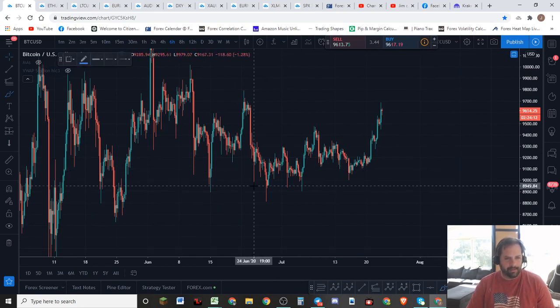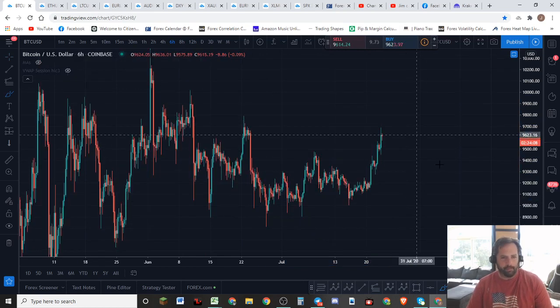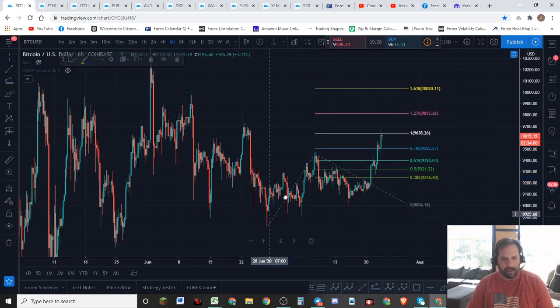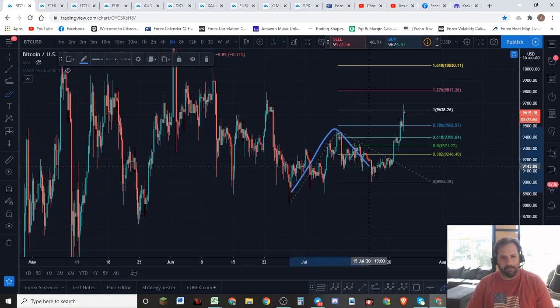Again, we might simply have a three-wave move. Now it's breaking rules, but again, the market doesn't care about Elliott wave rules. Elliott wave is about probabilities and repetitions in the market. Okay, so if this is a three-wave move, then we might be looking at a move like this.